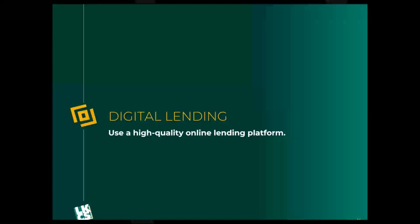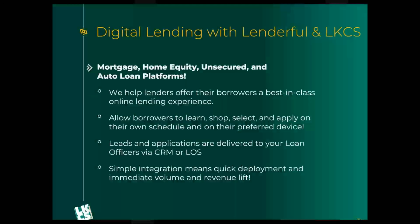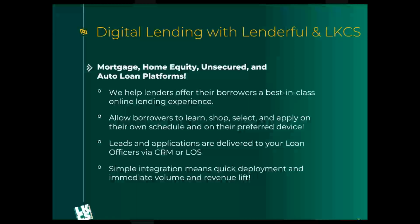Now I want to touch on the importance of having a high-quality online lending platform. The expectation of users nowadays is that everything can be done online, and that applies to the lending process too. So you need to offer avenues for 24/7 access to meet these expectations. Through our partnership with Lenderful, we can give comprehensive online lending experiences, and it's more than just applications. This tool offers mortgage, home equity, unsecured, and auto loan platforms, and it's able to support your loan officers and help them give your borrowers a best-in-class online lending experience.